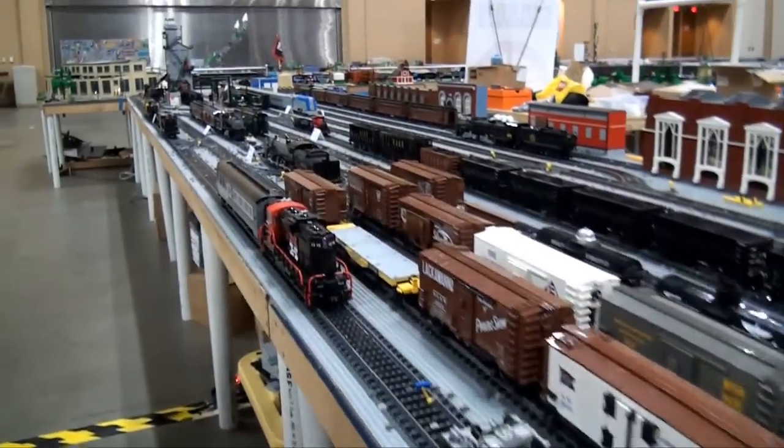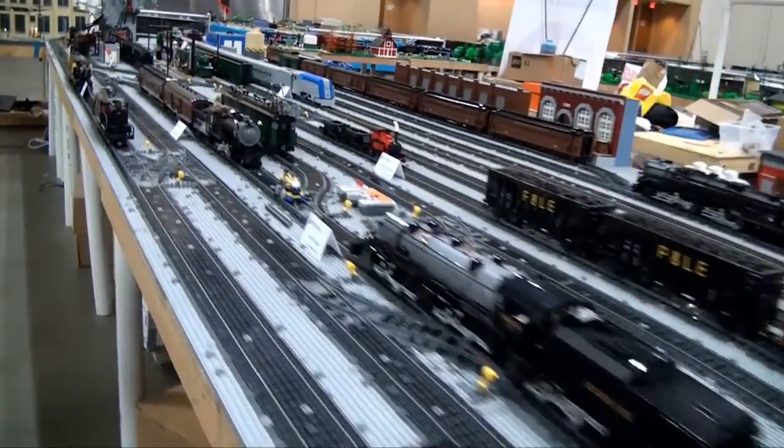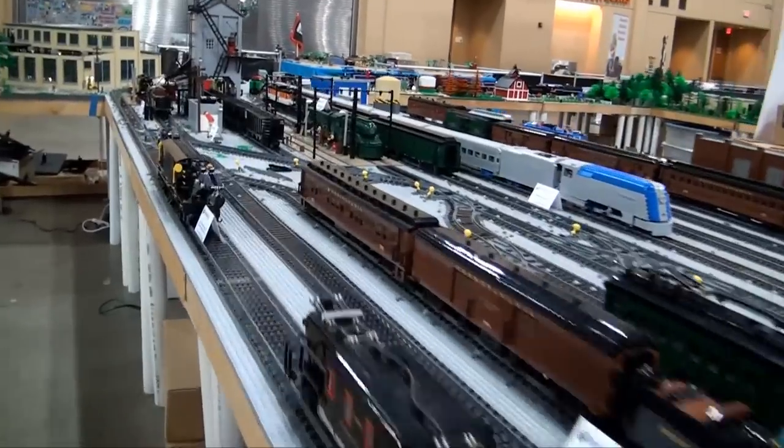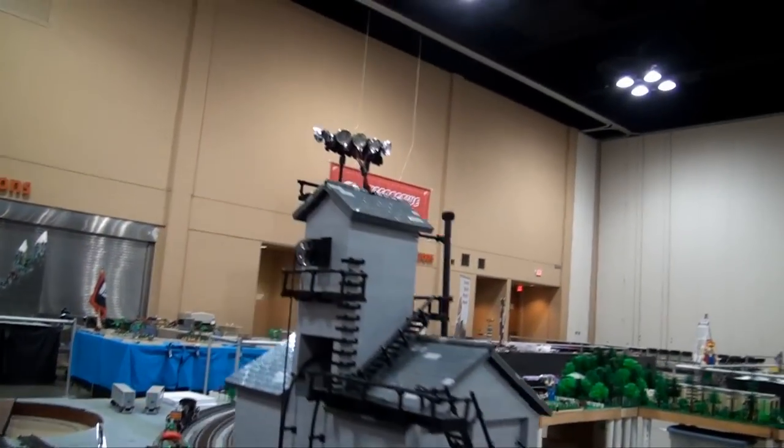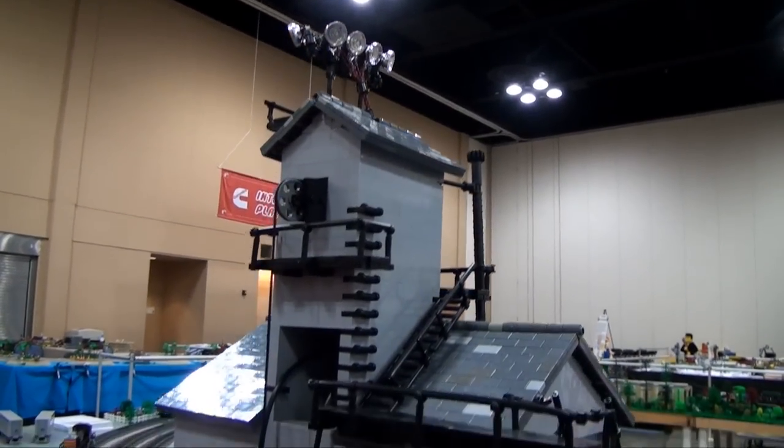Wonderful, wonderful stuff. And then coming along down a little bit further, we see a nice little, this is like a coaling tower, so putting coal back into the trains of the layout. Very, very nice stuff there.